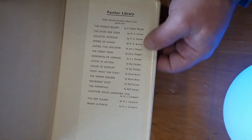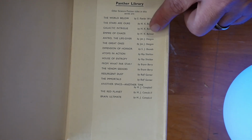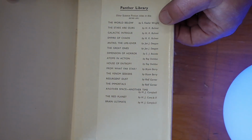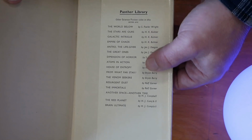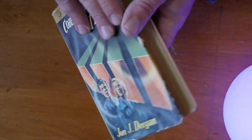Here's some other Panther editions. Now, I'll have to say that every single one of these titles was in the collection that this came from, and I got the ones I could get. It's a shame that I couldn't grab every single one, but I got a number of them.